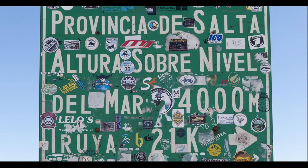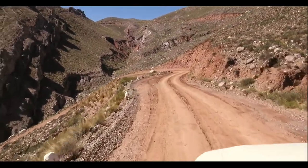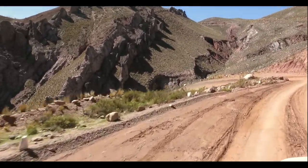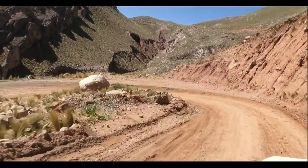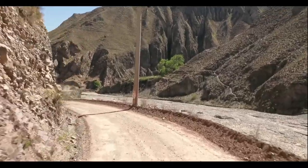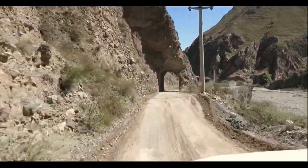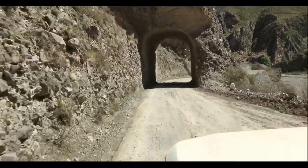But the drive should be interesting. Part of it is on the pavement, and once we leave the national road, we'll be on gravel. So that should be interesting. Then we'll return here and we'll see how much time we have. If we have enough, we'll visit town here. There's a lot of native art and crafts and stuff like that.